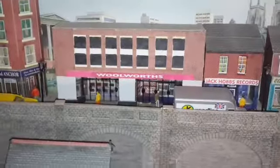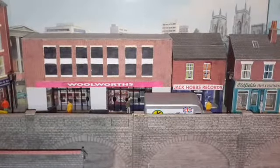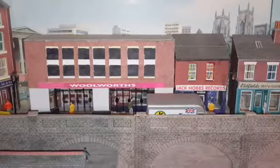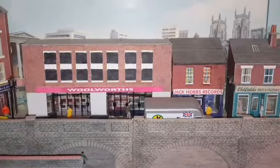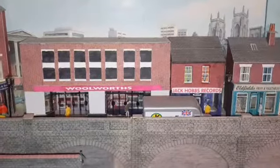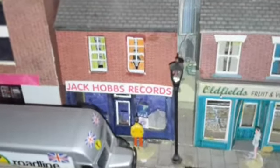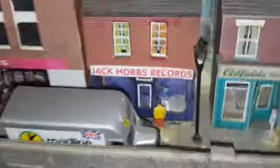And then we've got Woolworths. That's a model of the store from Eastleigh. Jacob's Records, the record shop I used to go to. Now, when I made that, I couldn't find any pictures. After I'd made it, I found some pictures online. Somebody posted some pictures, so it's just a representation. But all the record covers are real ones, scanned and reduced.